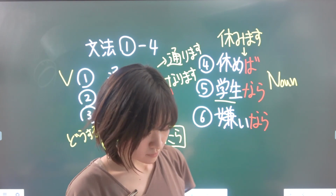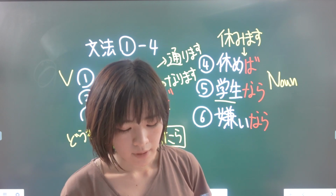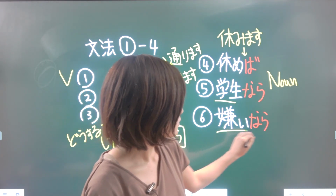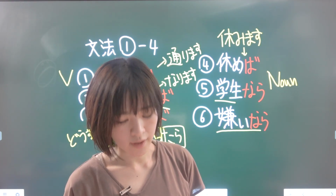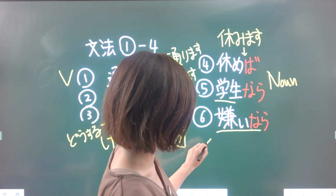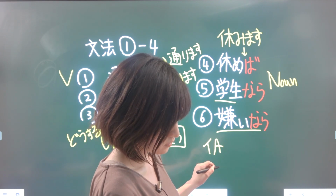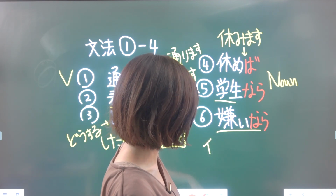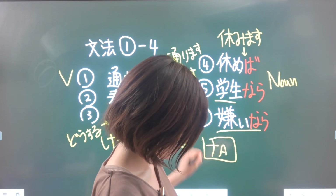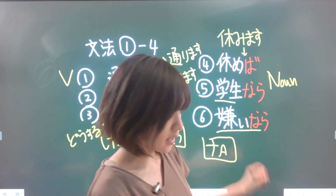Number 6. トマトが嫌いなら食べなくてもいいですよ. If you do not like tomatoes, you do not have to eat it. So, 嫌い, this is... Oh, I'm sorry, it's a な adjective. Yes, so 嫌いなら.